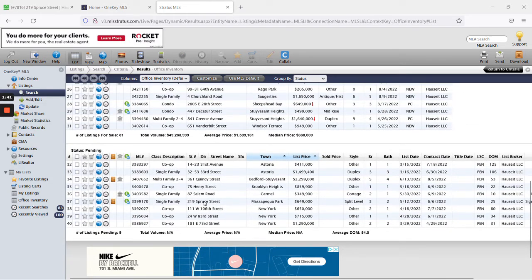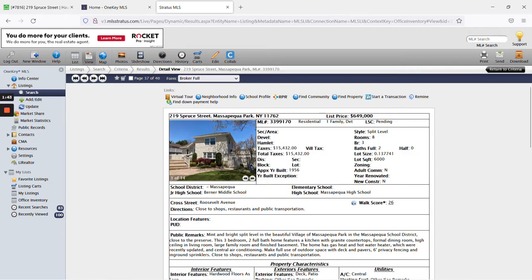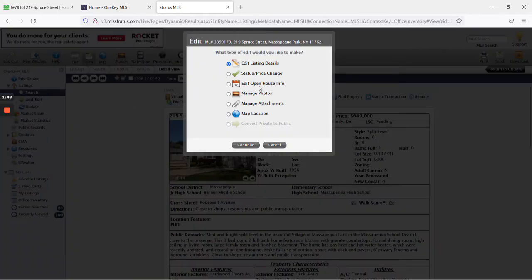So in this example, we find the listing that needs to be edited. You can see that it's in pending status already. Hit edit listing details, or rather in this case, since you want to mark it as closed, you want to do a status price change.